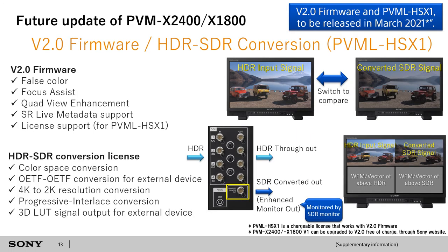In addition, we also have future update of PVM-X2400 and PVM-X1800 with version 2.0 firmware, which includes false color, whereby incoming signal is assigned different colors for different exposure levels, thus providing a fast and effective tool for verifying exposure. Next, focus assist.